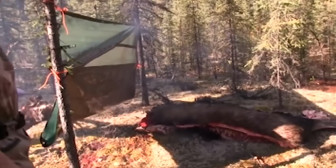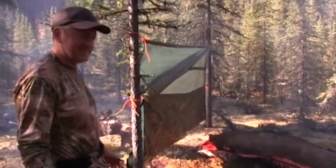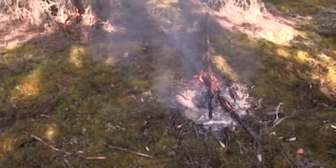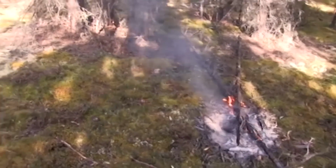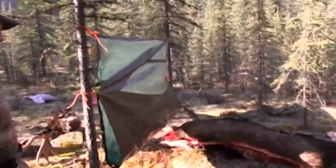That's right. Who's the shade meister? It's the smoke. Yes, brusher. You've got to keep the smoke up and the bucks down. You ready to go skin that other half of the moose?